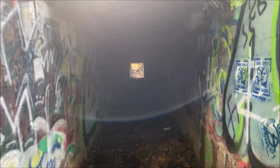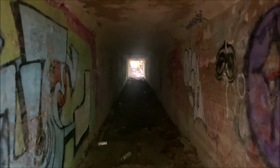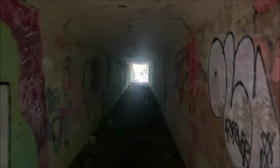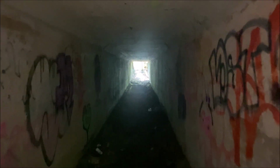I do apologize again in advance. I didn't bring my normal flashlight, so the lighting might be kind of poor in this video clip, but should be fine. Doesn't look like it's too long of a tunnel. But as I make my way through, I'm just gonna give a little more detail on the early days of the Cedar Hill Rail Yard, and throughout the duration of the video, I'll go into more depth about its history.